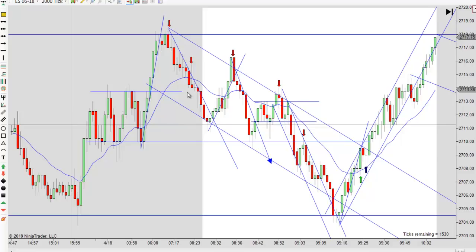Unfortunately, you don't get any big-time runners. I mean, there's more than a point there, but nothing big. It comes back and makes another two-legged move back. Notice the new low, pullback first entry, pullback second entry. And that's a big bearish bar. I like going short right there and then looking for another leg down.